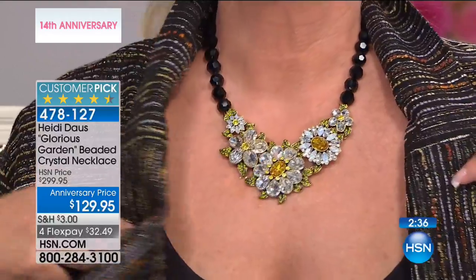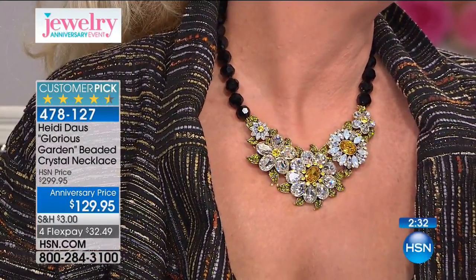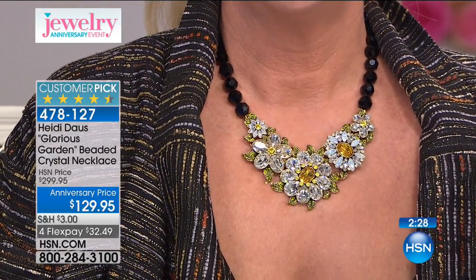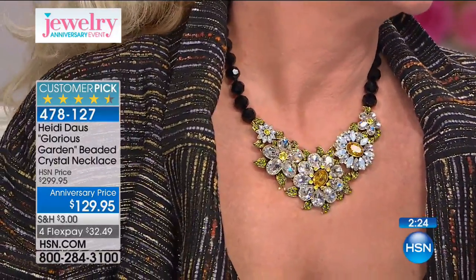But I gotta say this again. We sold this and had it a customer pick at $299. It's $129. If you want the one Heidi's wearing, there's now one dozen of those left. It looks like beautiful daisies. It does. Because it has the yellow and the white and the black.